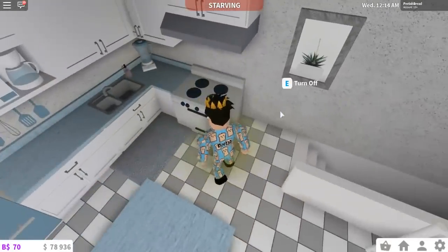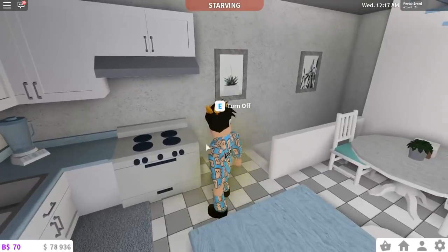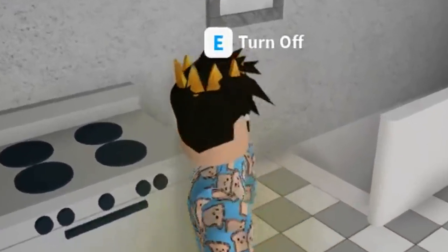Today, we're going to be making a Bloxburg oven or a Bloxburg stove. I guess we're doing both, right? A stove oven. The stove is the top part of an oven. Oven's right here.